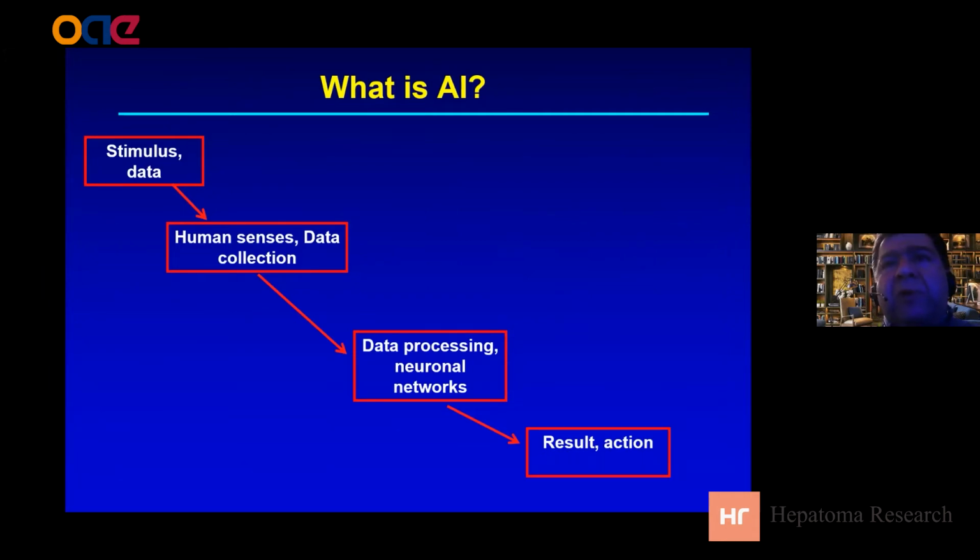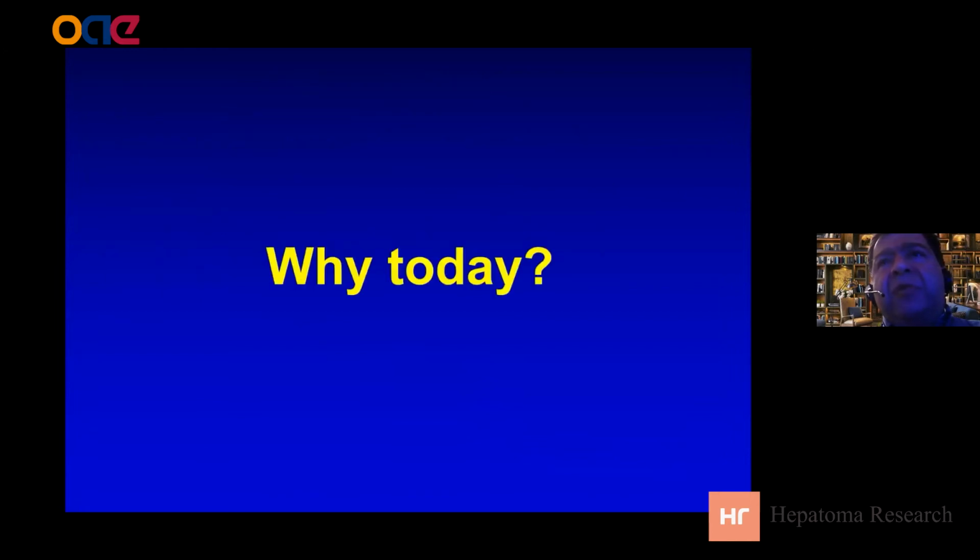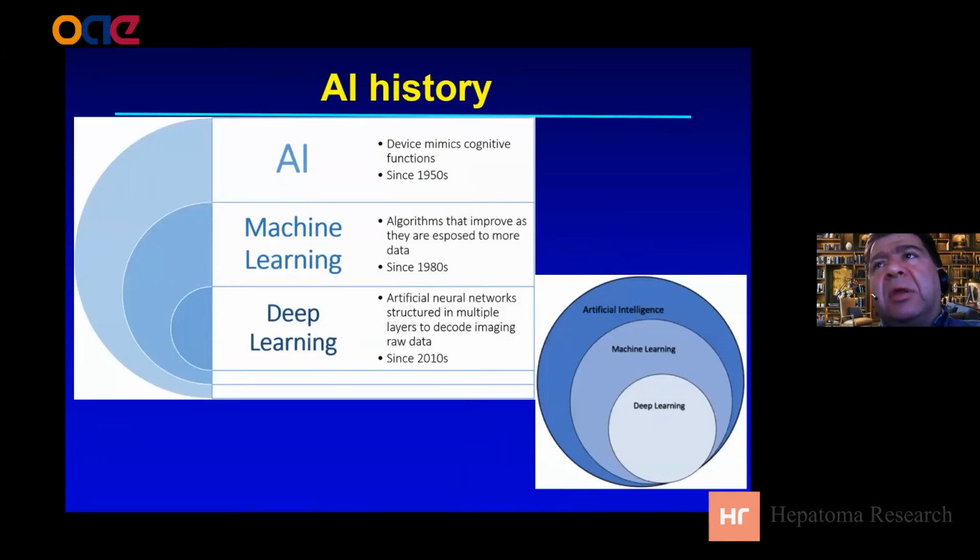So you have to process this data, and using neuronal networks and different algorithms, you can actually get to the end result. So the machine is simulating human intelligence. It's not exactly the same thing, but it has the goal of performing the same calculations, just much faster and more accurate. So what are we talking about today? It's not something new. It's been here for several decades. The whole concept of artificial intelligence dates back to the 1950s, algorithms to the 1980s.